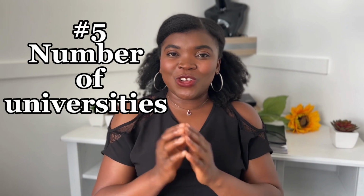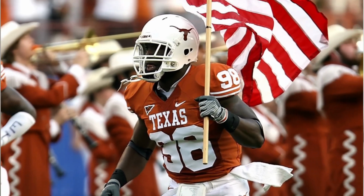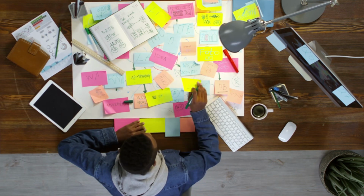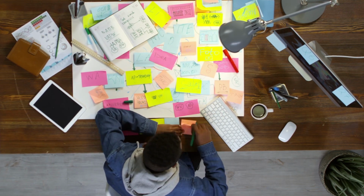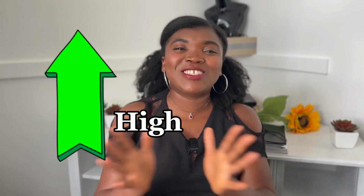Another thing I would want us to consider is the number of universities in the UK versus the US. In the US, there are over 4,000 universities. So it means that you have more opportunities of applying to as many universities as possible. Imagine in a place like Texas, it has 400 universities. Oh my goodness. If you are trying to pursue a PhD or a master's, you have many options to apply to as many universities as you can. But in the UK, there are 160 universities. They're not up to 200. It means that the options might be limited, but the chances of getting into a UK university are still high. So this is something you need to explore.